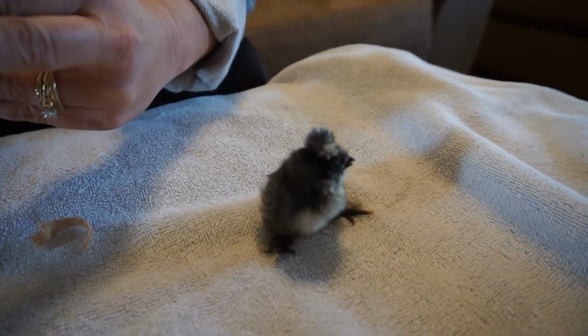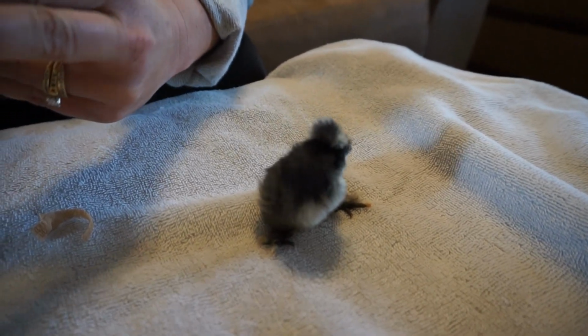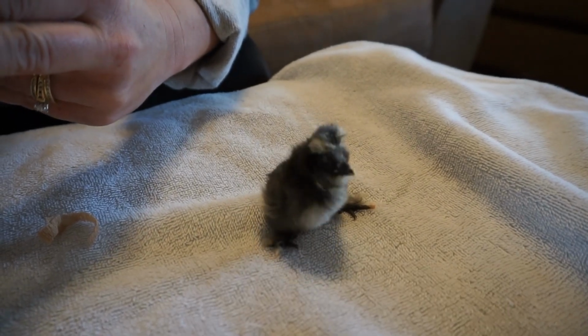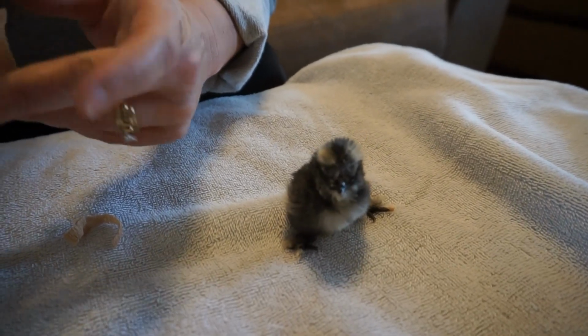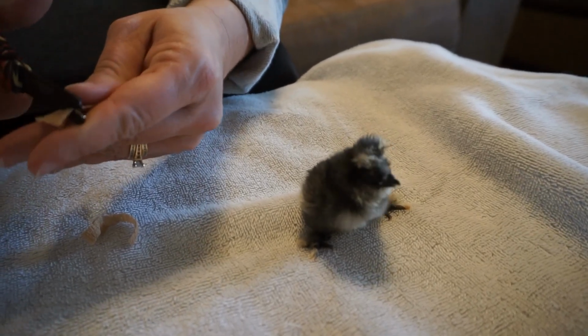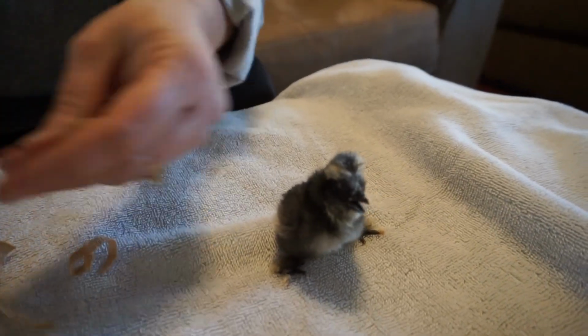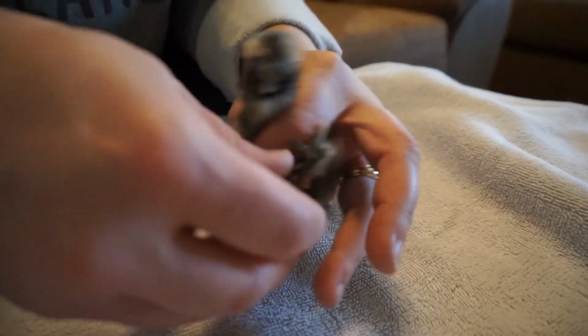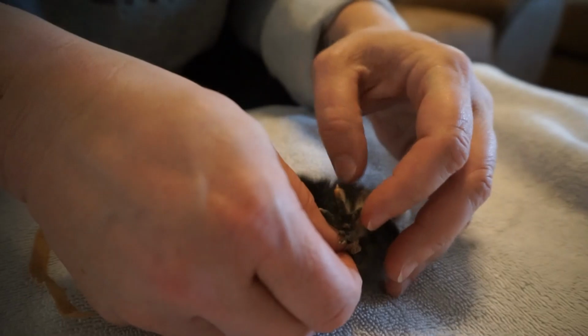There's so many things on our little farm that we attempt and it has not worked out, or we've had to scrap it and try again. And that's just part of it, unfortunately. So this is going to be interesting.